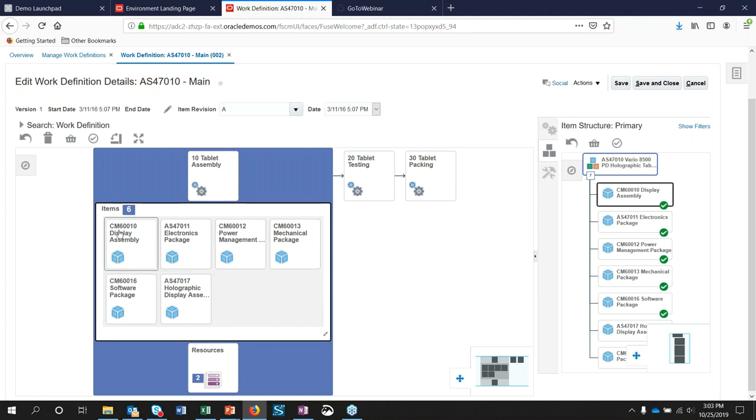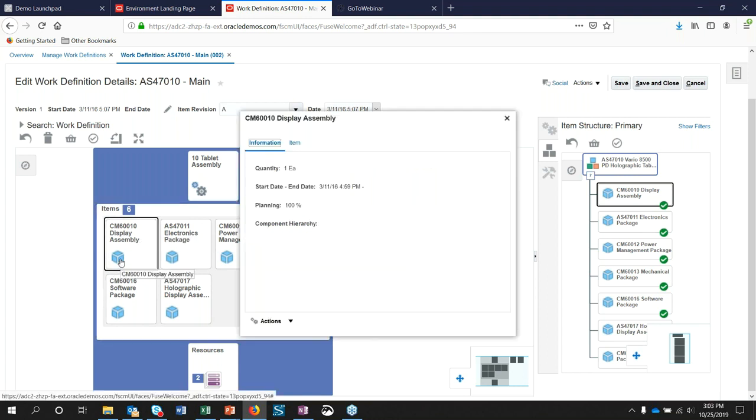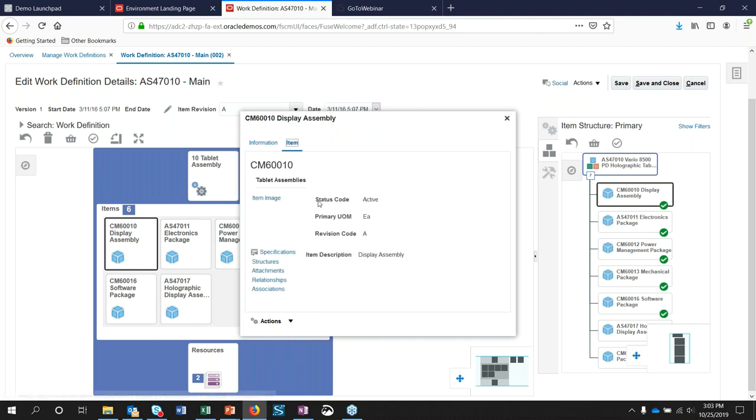So if I want to find out a little bit about this component that goes in, all I have to do is click on the little cube here, and it'll give me some information. It'll tell me how much of it is planning. But I can also go in here and I can look at the specifications, the structures, the attachments or relationships that drill all the way back into that product information master that we saw.